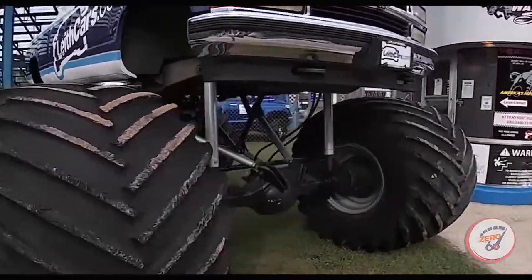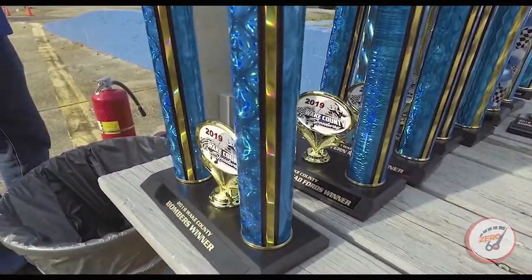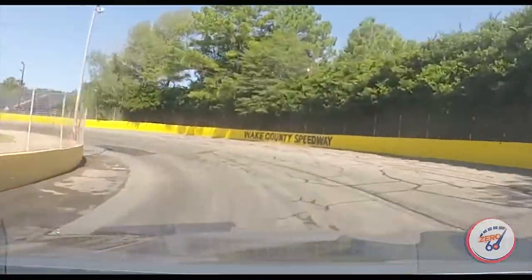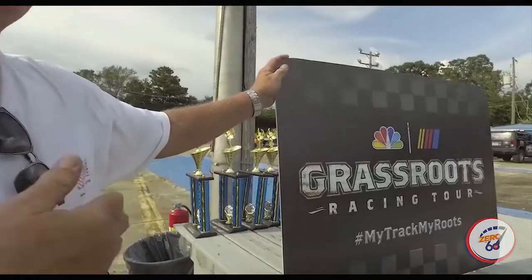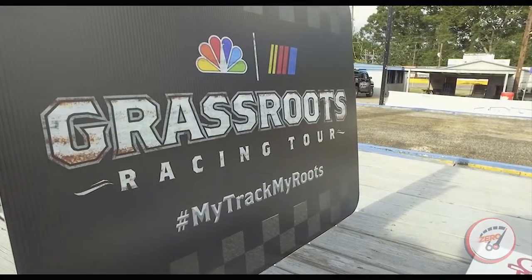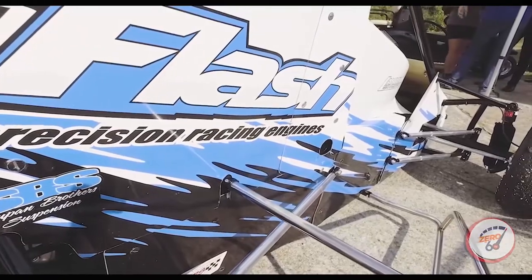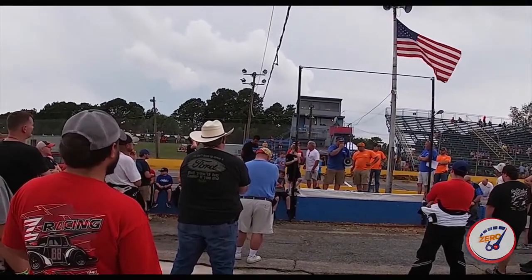It's a hot Friday night in July, and we're at Wake County Speedway. And at tracks like this, all over North Carolina, every weekend, you'll see Grassroots racing. This is where it starts. Some of these teams, some of these drivers live right around the corner. Some of them have traveled as far as two or three states away to be at a track like Wake County Speedway.